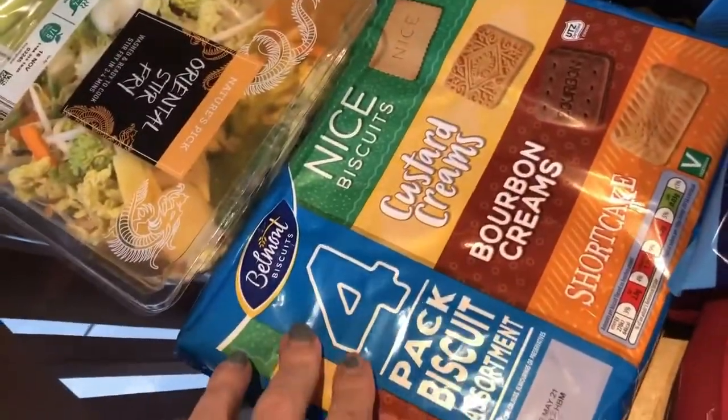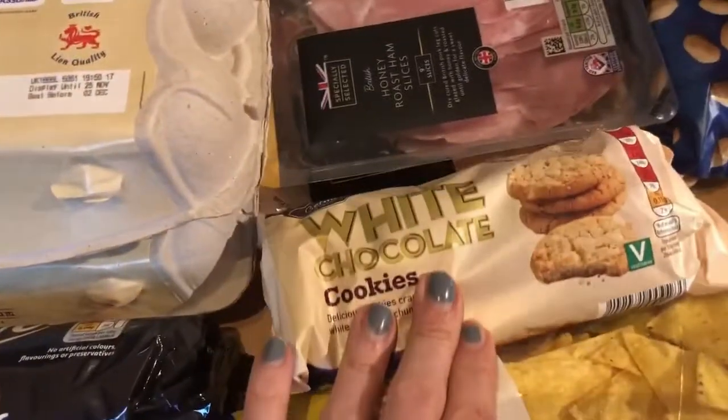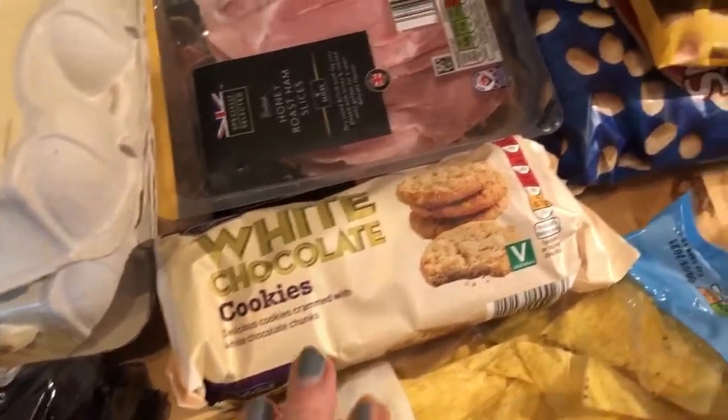Some biscuits, they aren't for me, they're for going into the snack cupboard. I've got some chocolate biscuits as well and some white chocolate cookies. I mean, I might have one of them. I don't know how many syns are in them.